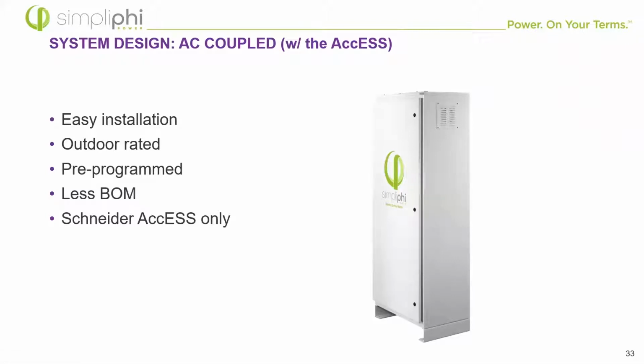So AC coupling, we try to make it as easy as possible with our access unit. Say you've got a system that's already in place using, let's say, Enphase, and you just want to go and get a quick, easy backup system, but they want a decent amount of backup. Well, I think that's really where we shine versus the other competitors: we offer backup that's very scalable. So it's not just one size fits all. We can go up to some pretty heavier backup systems.